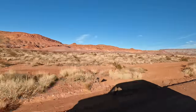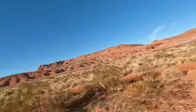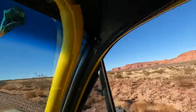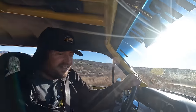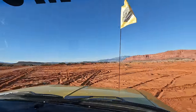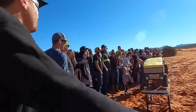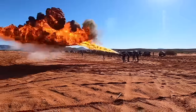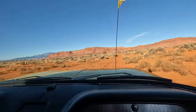This place is called Purple Hills. Wonder why. There's a white truck right there. Pepe thinks that's him. That's where the pin says. So this sandy spot right here is where we had my dad's birthday party 2 or 3 years ago. All right, let's go eat. Surprise birthday party with flamethrowers and all sorts of stuff.